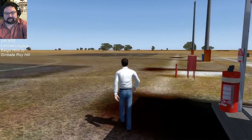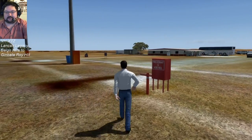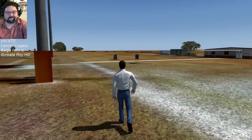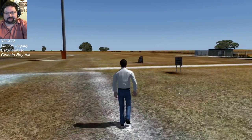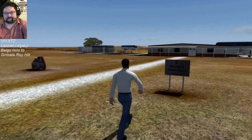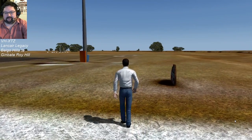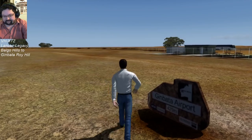Till then, I guess we need to walk in here, tell the foreman that we've arrived, and not to kick us off his airfield, or Gina's airfield. Good old Georgina Reinhardt, richest woman in Australia. Welcome to Ginbata Airfield. This is a little map of Australia. It's vaguely Australian shape, not really.